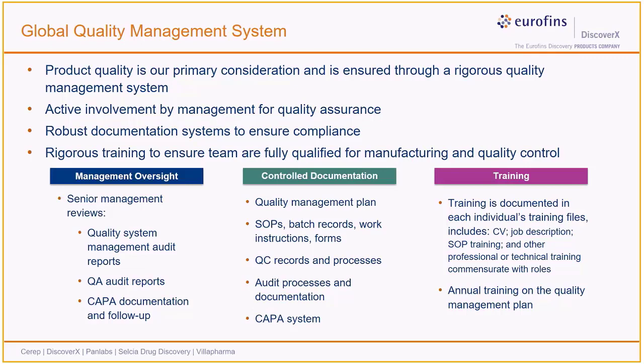All SOPs are managed using an industry-standard document management system that is in use by many Eurofins organizations, including GMP and GLP facilities. Training is managed in the system and tracks all pertinent data for our employees. Quality is stressed throughout the organization, and our management take an active role in ensuring that the processes are followed. A continual improvement program, including internal audits and an active CAPA system, is designed to help us maintain our product quality and improve our processes as needed.